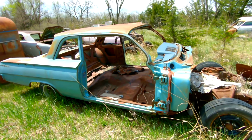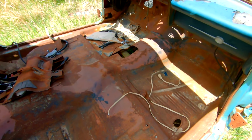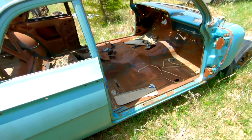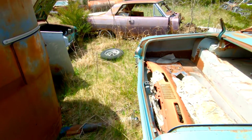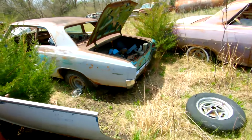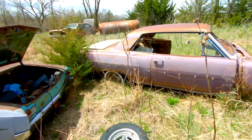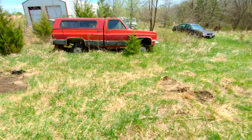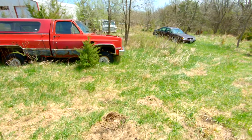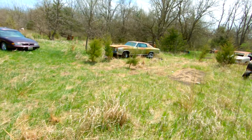1962 Bel Air. I am trying to get this car from him. Really solid car. It'd be a nice builder for the channel. This side of the yard is mainly muscle cars. The other side's more Impalas and muscle cars, but a little bit of everything over here.